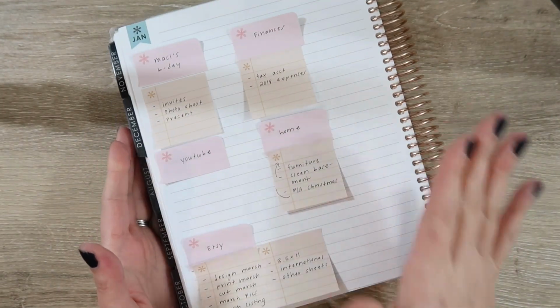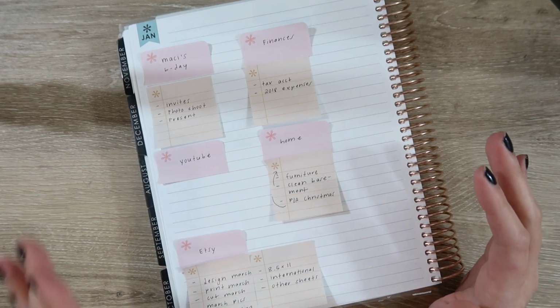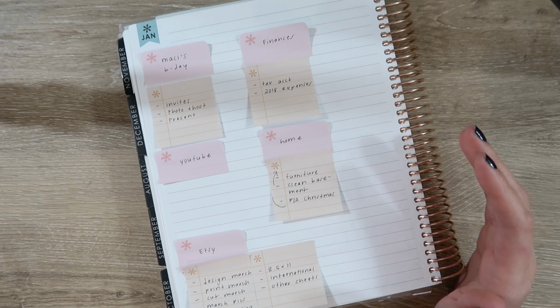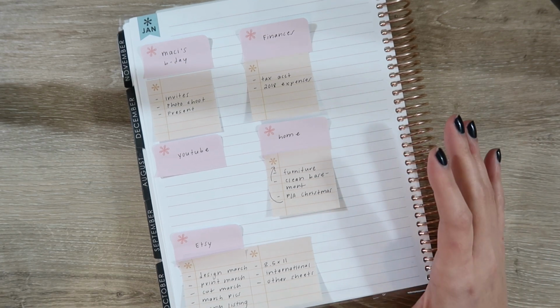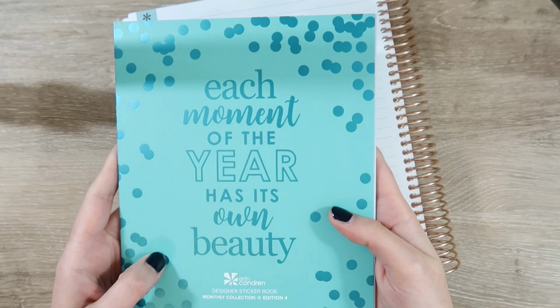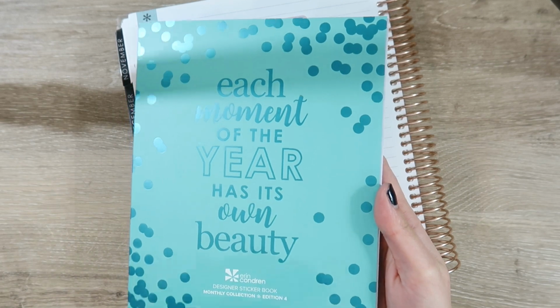So one thing that I'm going to change in 2019 is I want to try and make use of other types of stickers. For example, I always buy Erin Condren stickers, and I feel like I never fit them into my planning. So going forward, I am vowing that I'm going to use more of Erin Condren stuff because I do have a ton of it and I just don't want it to go to waste.